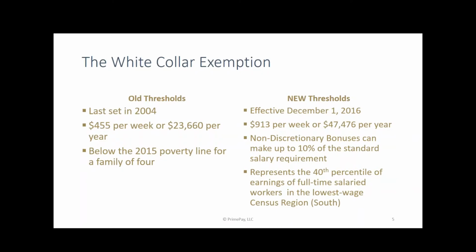Something that was new, a new requirement or a new regulation, was that non-discretionary bonuses could make up to 10% of the standard salary requirement. So as an example, if someone could have possibly earned a bonus of $10,000 for the year, let's just say, that $1,000 could be added to see if that would get them above that minimum threshold. So an employer could utilize up to 10% of that non-discretionary bonus to be part of that standard salary requirement.